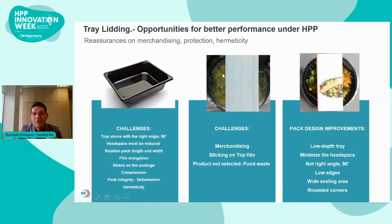But in this merchandising, the juices, the sauces could stick right onto the lid material. So it could give a product that perhaps is not selected from the shelf, right? So why have that? And maybe sticking on the top film. And it could even raise food waste. So perhaps for that particular product design, maybe I could have selected skin packaging instead of this, right? Or maybe I leave no head space and just leave the whole pack right there in tray lidding, but without any head space. So if we continue on the picture on the right, okay, pack design improvements. So low depth of the tray, minimize the head space.